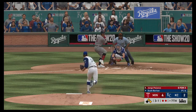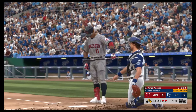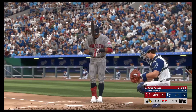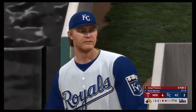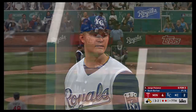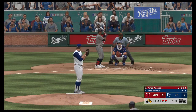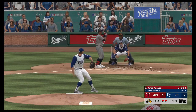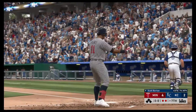The 3-1 pitch. A swing and a miss, and that'll fill the count at 3-2. When you get yourself to a 3-1 count and you get a fastball, those are the ones you really want to punish. Couldn't get the bat on it, so we'll see if that comes back to haunt him. 2 down, runners at first and second. Got him swinging as he runs the fastball by him to end the inning.